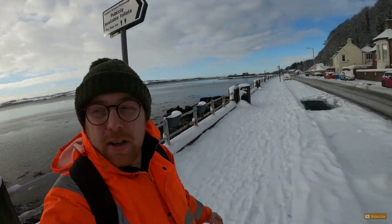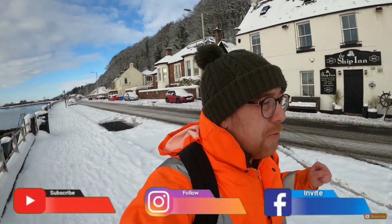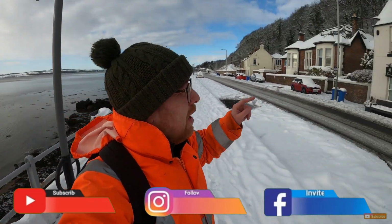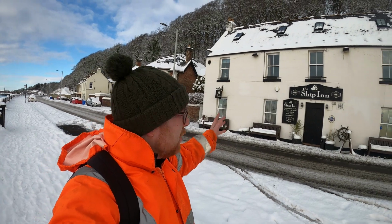Hey, I've made it to Limekilns alive. I've got my high-vis on, I've got my wellies on. I am ready to rock and roll. I'm standing outside my favourite place to eat in Limekilns. I think it's closed. That's fine.